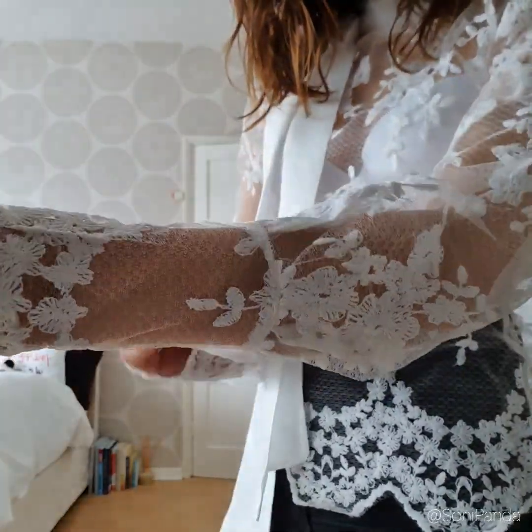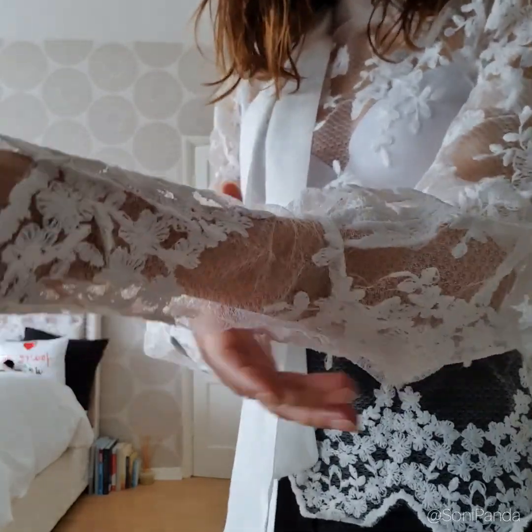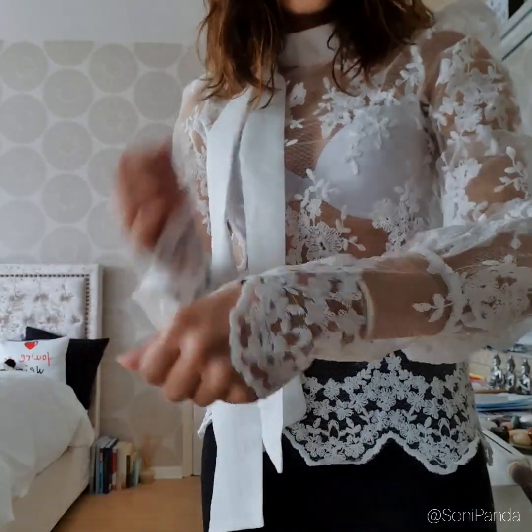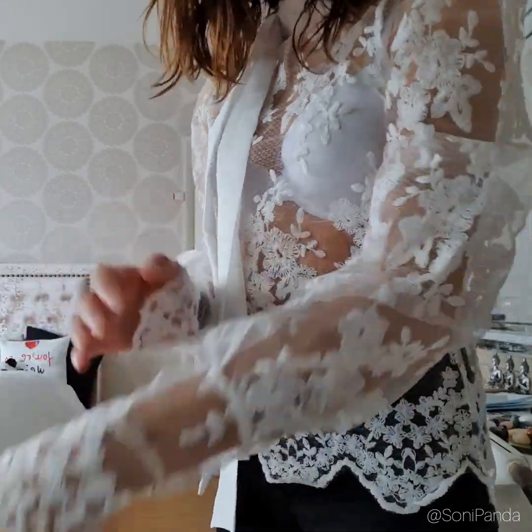So it kind of ends the puffiness here a little bit. It's not elasticated much or anything. And then it goes into like a straight sort of wrist sleeve, which I quite like actually. I think that's quite nice, especially if you're wearing a jacket on top and this is showing through. I think that looks quite nice.